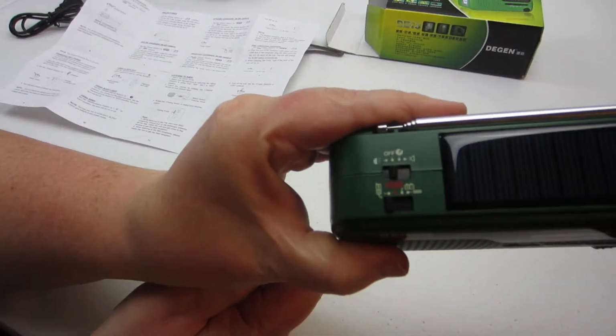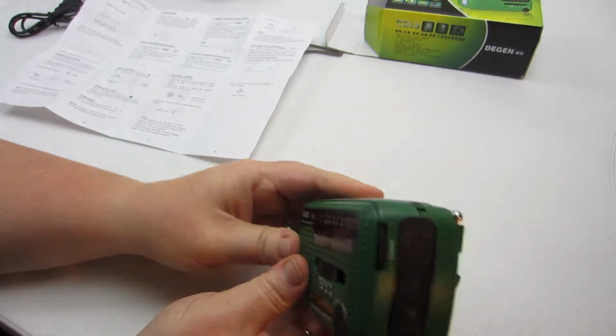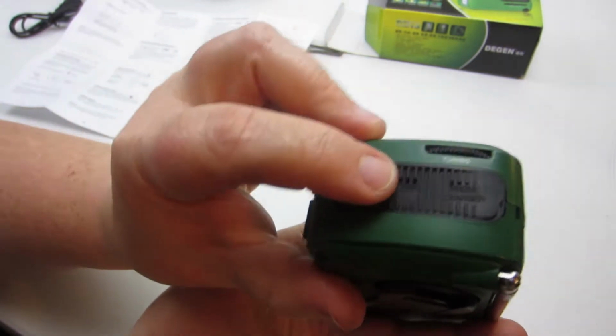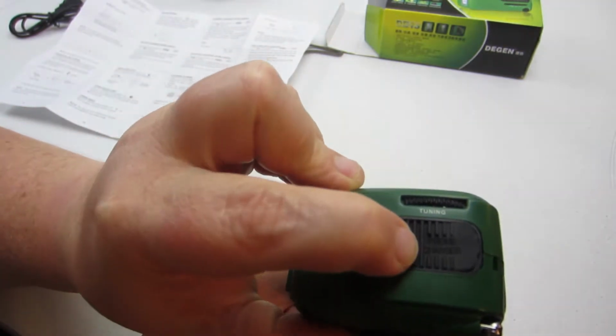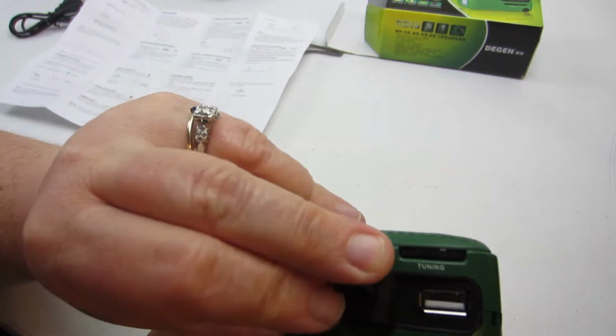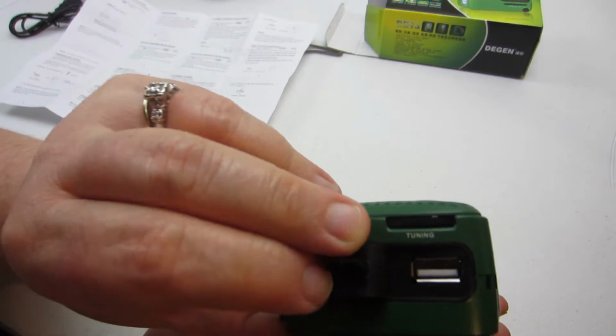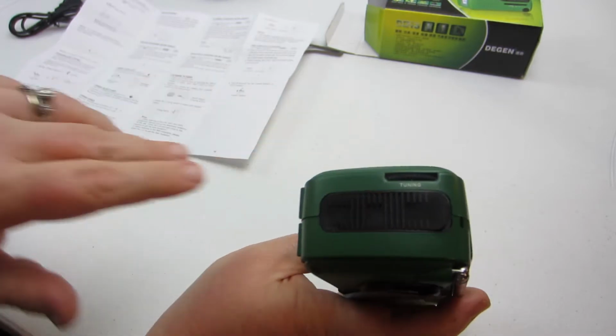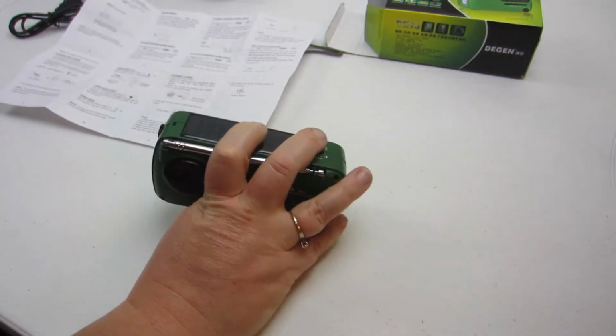Again, the cell phone charging. So you can plug in your cell phone, and I don't know if you can see it here, it says phone charger. So you can plug your cell phone in. It's just a regular USB port, and you can charge your cell phone from that. So let's do that.